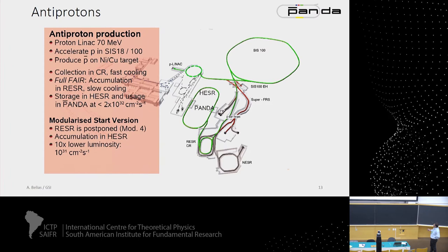So these antiprotons will then be available in the High-Energy Storage Ring, in PANDA, at a luminosity of 2 times 10 to the 32 per square centimeter per second. There are various start versions, the modularized start version, so to speak, which the FAIR facility will start with.